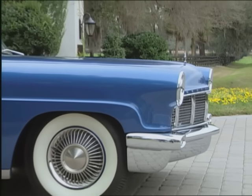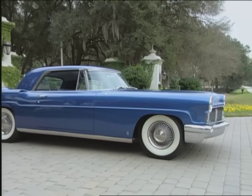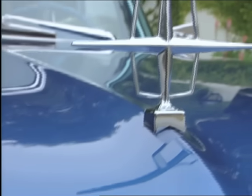In the mid-1950s, Ford decided to try their luck in the high-end luxury car market and launched a whole new division to do it. For 2 short years, in 1956 and 57, the Continental division built one of the most beautiful cars of all time, the Mark II.